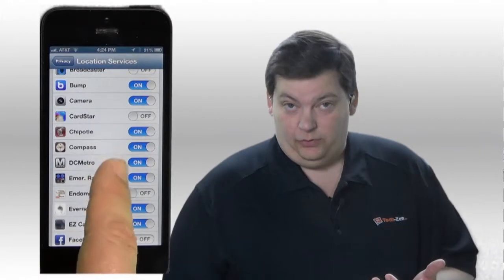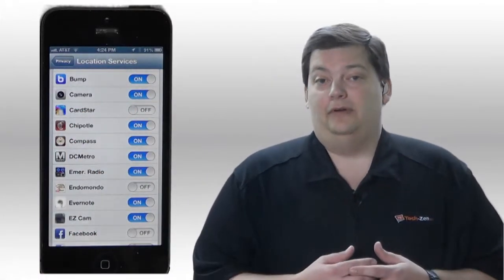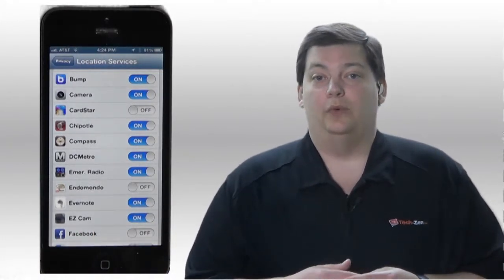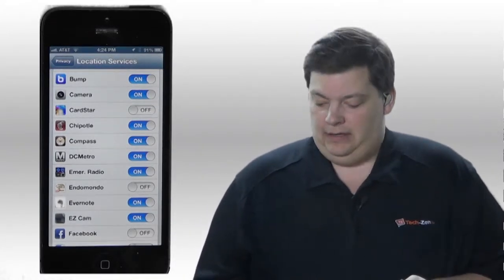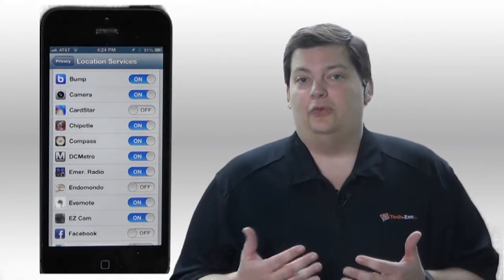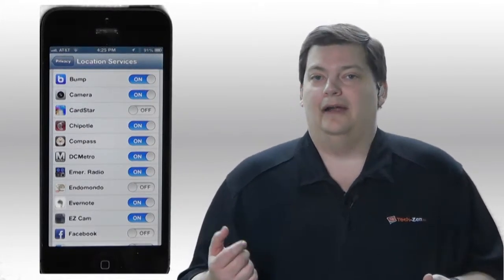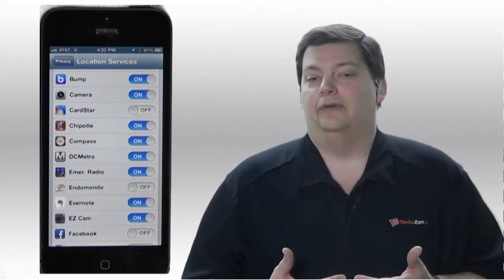But here's the next one I want to look at: Camera, this one right here. Every iPhone has a camera, and the thing about the camera and location services is that every time you take a picture, or video now as well, it stores in metadata where you were when you took it. So if you send that picture to somebody, or you put it on Facebook, and you don't really know them very well, they can go in and look at the metadata and see where you were. If you're around your house taking pictures of the kids, or outside taking pictures of the yard, somebody can figure out where you live based on that location data.